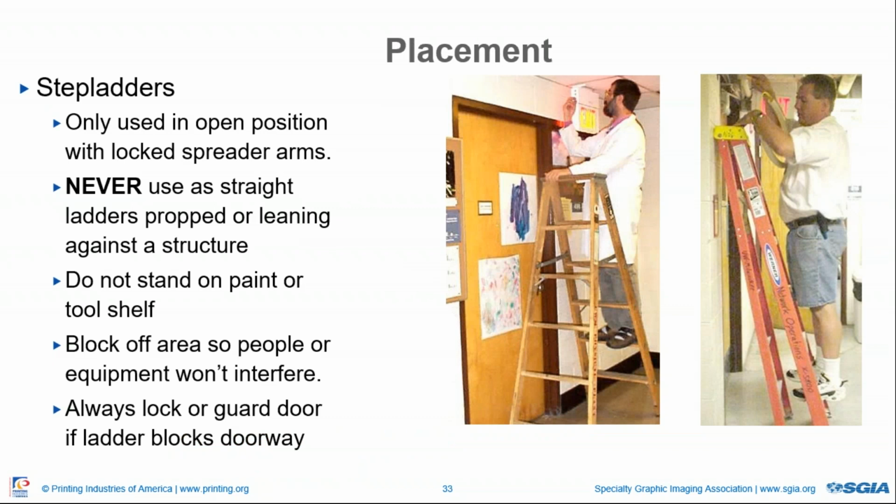Step ladders. Number one, only use them when the spreader arms are locked. That's going to give you maximum stability. Now, what's interesting is if you look at the photo on the far right, you can see that this particular gentleman is using a step ladder as a straight ladder. That is strictly forbidden because that step ladder is not designed to act as a straight ladder.